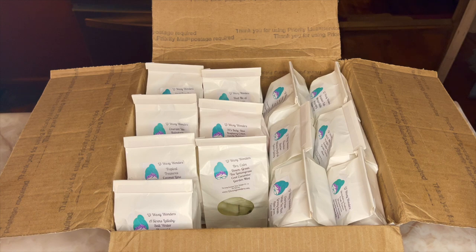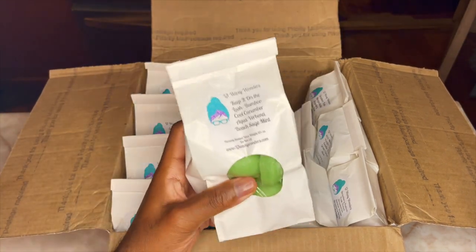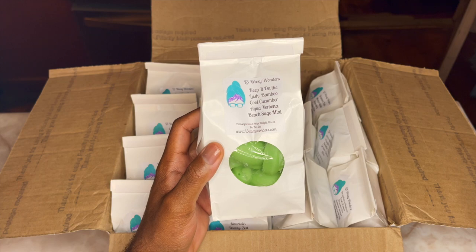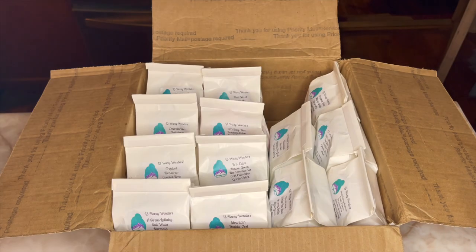All right. Next we have Keep It On The Lush, which is Bamboo, Cool Cucumber, Aqua Verbena, and Beach Sage Mint. So as you can see, I love my fresh green scents.